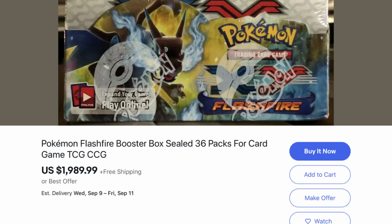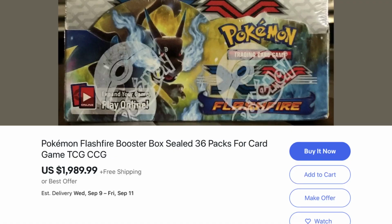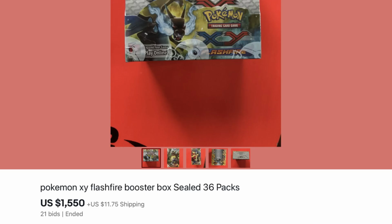We have a Flash Fire booster box. Now, Flash Fire is kind of on the lower end of what I would invest in because the booster box prices are really catching up with the card prices, you know. But let me show you an example right here. So you have a Flash Fire booster box right now, which is $1,989 or best offer, so you could probably get this for less. These have been going for a little over $1,500, and the cards you can get out of them are quite spectacular.